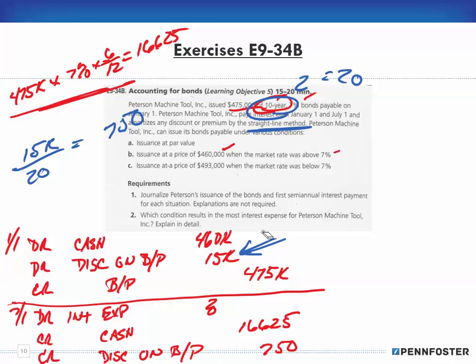Remember that discount on the bond payable? Over the course of time, we're expensing that. It's just like accumulated depreciation. So the balance in the discount on bond payable started out at 15,000, and over the course of 10 years, that balance gets slowly reduced down to zero as we expense it semi-annually, along with our interest payment, because we're treating that discount on the bond payable as an interest expense.